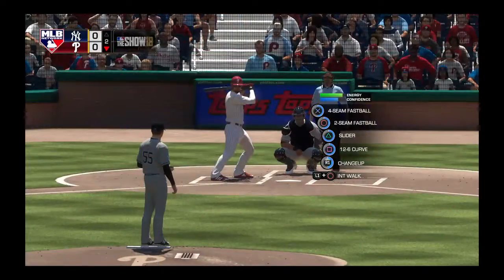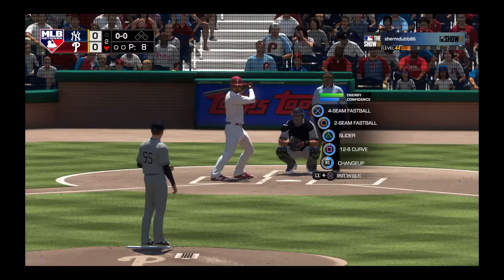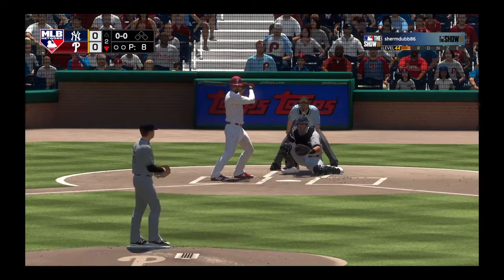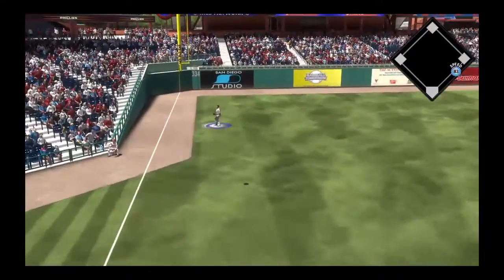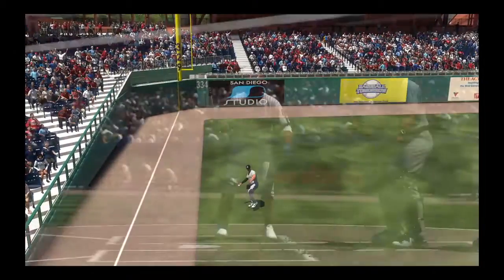Up next will be Nick Williams. Leading off for the Phillies, right fielder. He's ready. Here's the first offering. In the air, down the line in left. Therefore, it is Stanton, and he's got it for the first out.